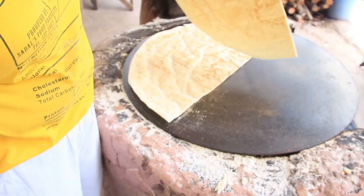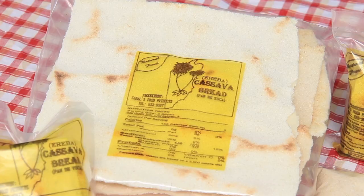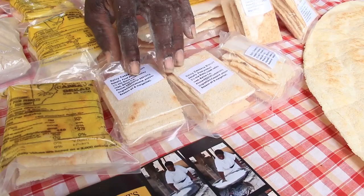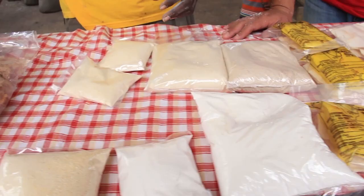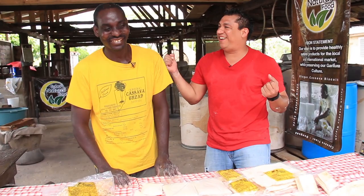My cassava is finished now, so I move it from here and put it on the table to cool. Ereba from the comal, cooled: final products and byproducts. Cassava bread, big and small. We have the one with additives, sugar and ginger. We have marinated, spicy. Then we have the farina, the cassava starch, the cassava flour, and the coarser material from the cassava. Amazing. I'm still covered in cassava.